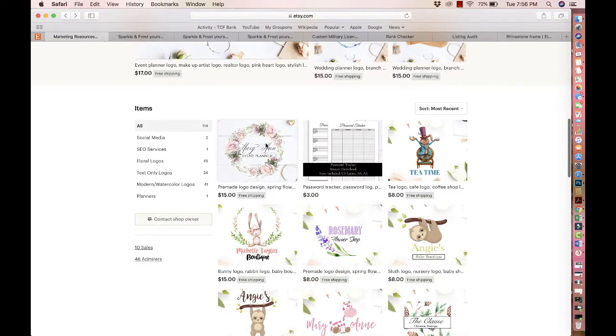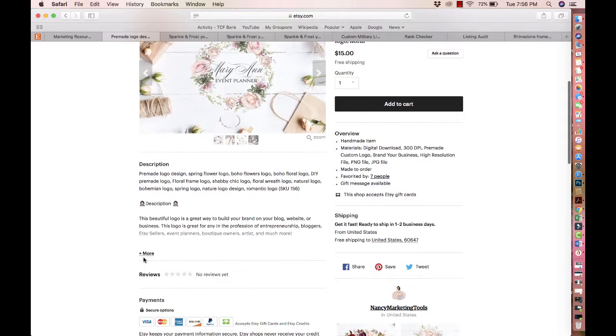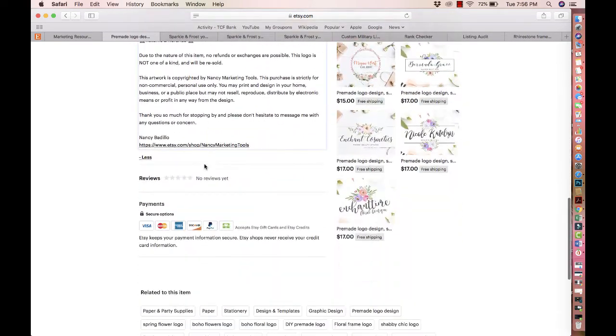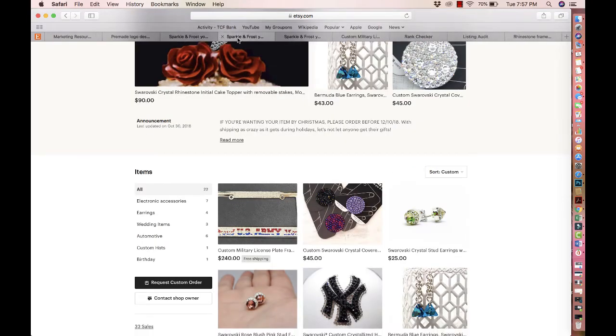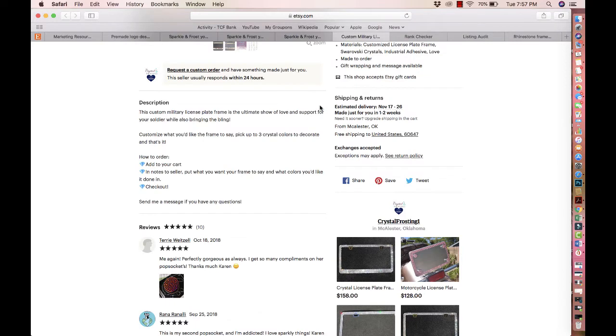So I'll give you an idea. This is my shop. So if you see, I have it into sections. I have little headlines, and then in the bottom I have a backlink. And when they click on that, it takes them to my main page, because the objective is the longer they stay in your shop, the more chance you will have for them to go ahead and purchase from you, right? So you want to keep them in your shop, and the longer the better.